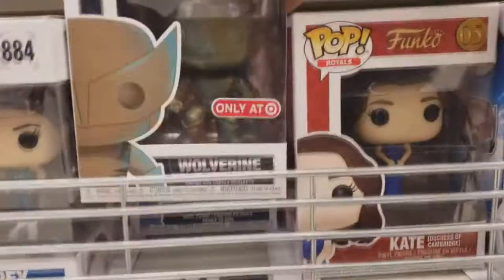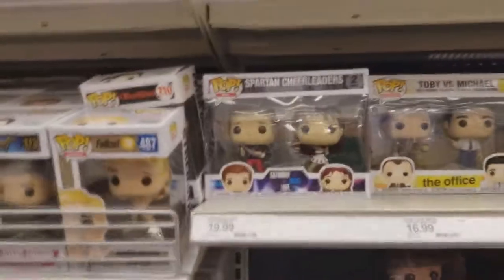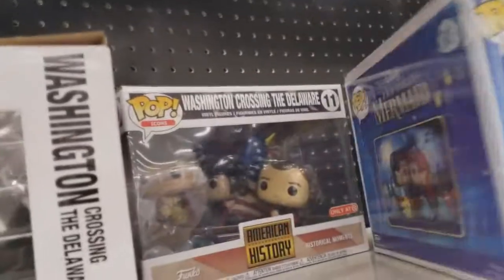This is the box with blonde white. Do they have the other Office Pops? I still got Wolverine. That's the only 80 years that I see. Everything else just same old. I got a ton of boxes. I still got American history.